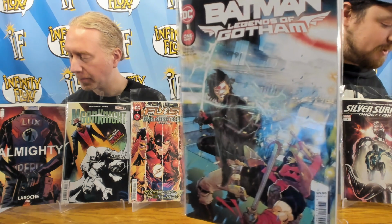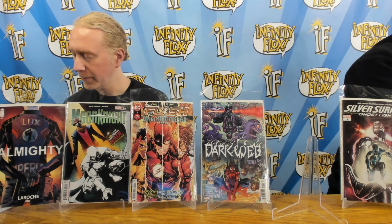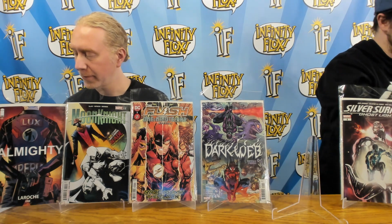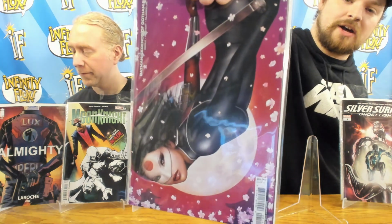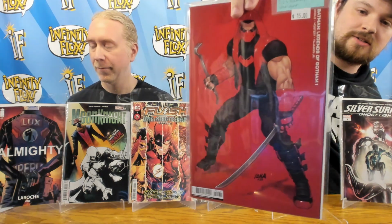So it is just a one-shot story. It does have a beginning and end, but I thought it was a really interesting one to bring out now. Great cast of characters. If you're a Red Hood fan, Outsiders fan, you'll really like this. Just a one shot, Batman Legends of Gotham #1. We've got some variants for that as well. We've got this Zerdy variant with Katana. And we have this 1 in 25 Nakayama variant. It's very nice, and we are selling this to our customers for $15.